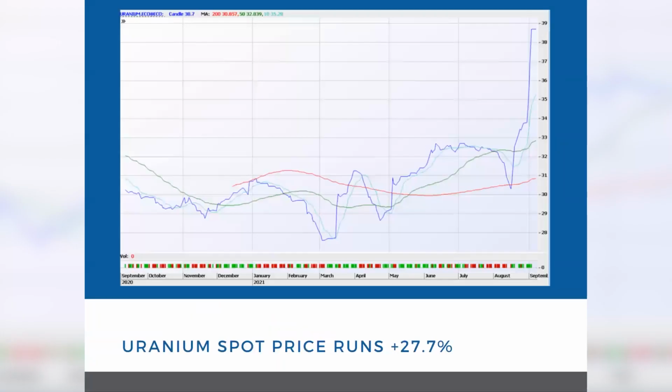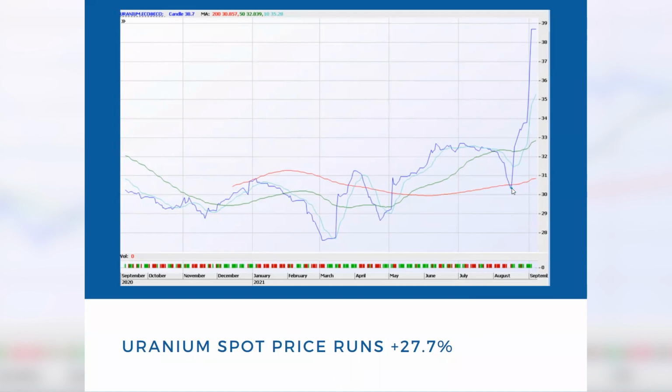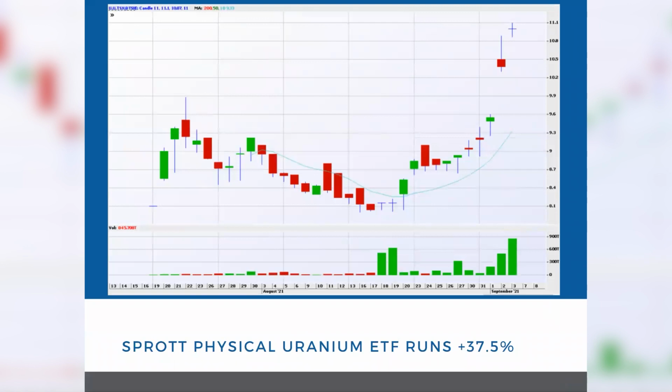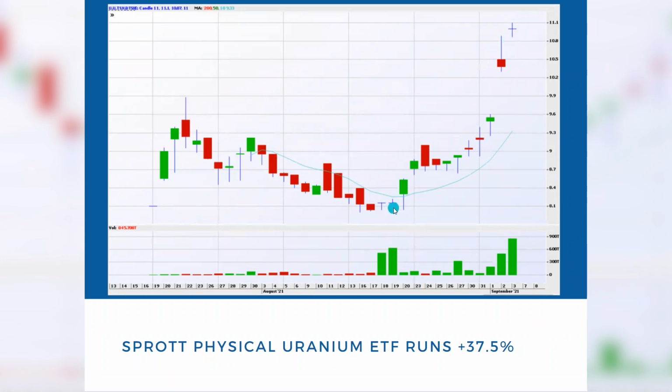So first off, we see how and what drove these uranium miners. It's pretty simple to see that the spot price has moved 27.7% from the recent lows down near this red line of the 200-day moving average. That's the spot price of uranium. And then we can also see Sprott, the recent physical uranium ETF that's been launched. We can see that it's rallied 37.5% just from its lows less than a month ago. That's really what started it off.